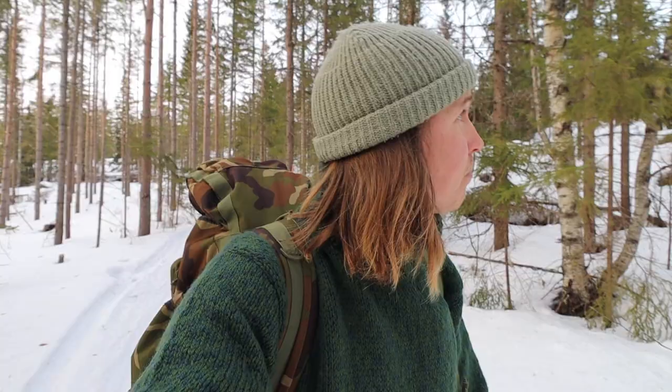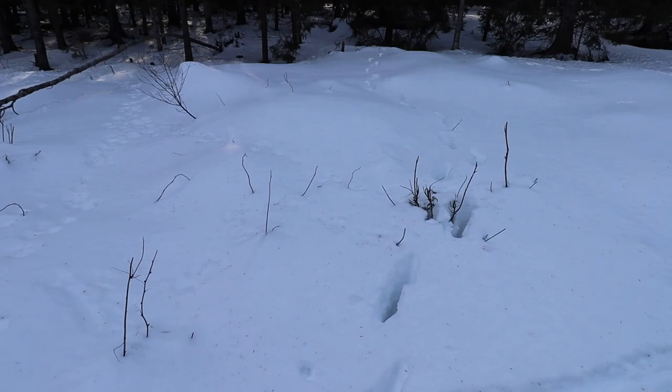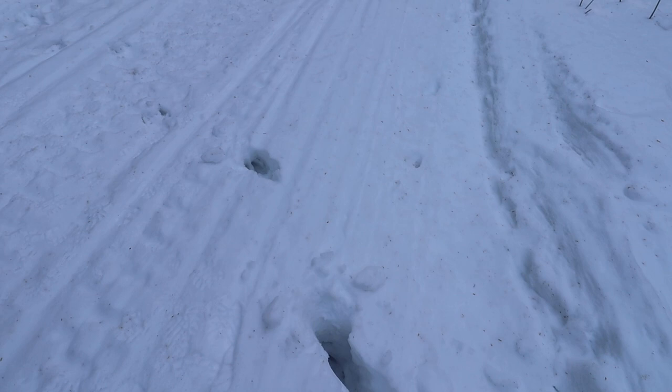It's a really nice forest. I spent a good few hours in here just exploring. Tell you what I did see: moose tracks and what I think is moose poo. So I'll pop the tracks and the poo on the screen now for anyone that's interested in looking at moose poo. And if you're from this area or you've got moose where you live, just let me know in the comments if I'm right.